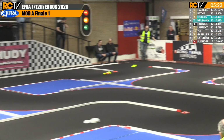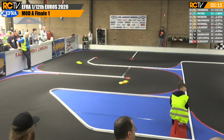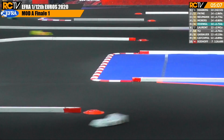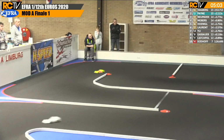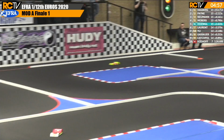And in fact, is that Marcus Mobers just pulling out of the way? Mobers has just pulled out of the way of Neumann to let him go. So he caught him that quickly. Mobers didn't know what way to look. And Neumann has just gone straight past him into third position. Let's run with Jorn Neumann in third place now as he tries to close down Ollie Payne.